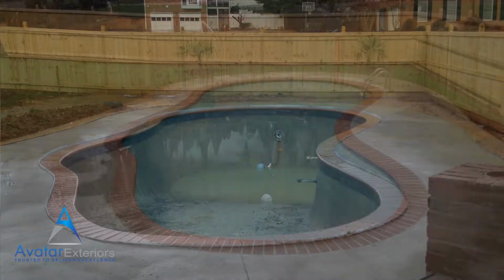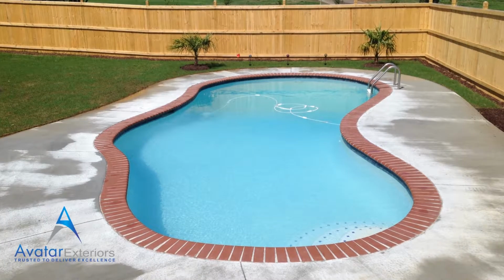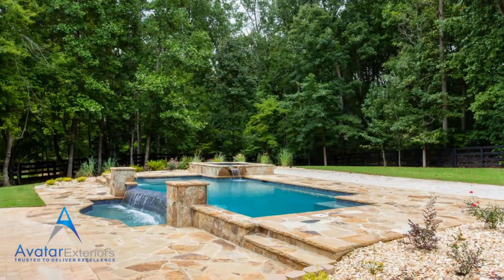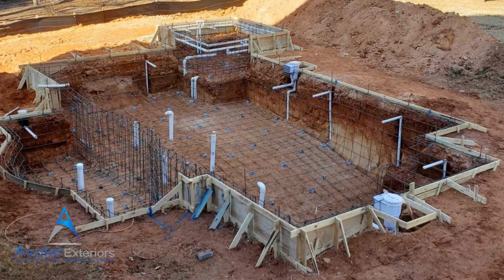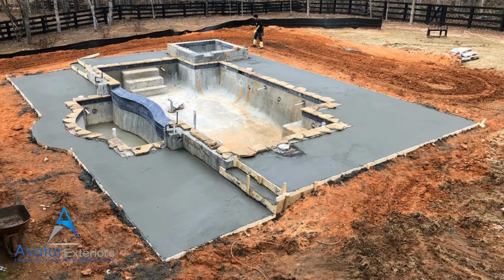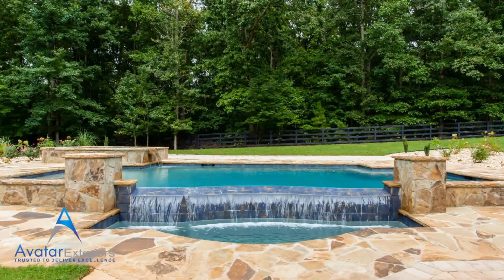No one is able to give you a better pool installation experience than the team here at Avatar Exteriors. We are a detail-oriented, professional team who is prepared to make your pool dreams come true. Hiring a company with experience in pools is essential to have an outstanding, successful swimming pool installation.